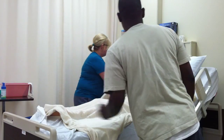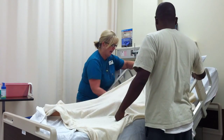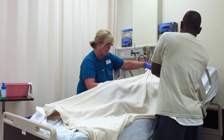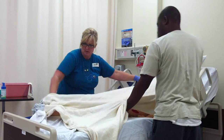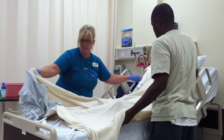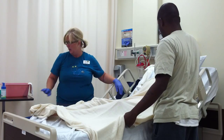Curtain, good. So I'm going to put this over here because I'm going to use it later. Now I'm going to remove the gown while I'm holding on here, or I'm having my patient hold on. So let's remove that gown. Okay, same thing. I'm going to put this at the foot of the bed, rolling it away from me. Right. Okay, now I'm ready.